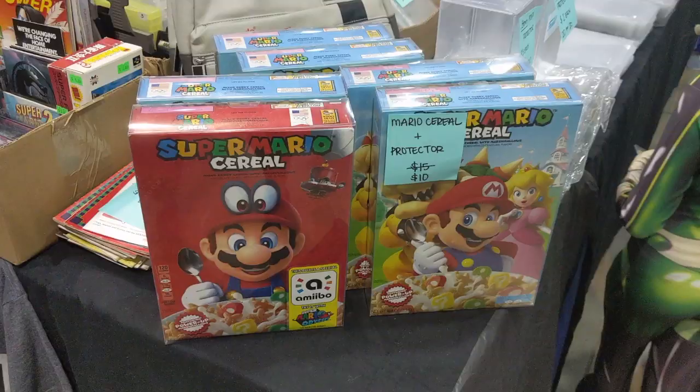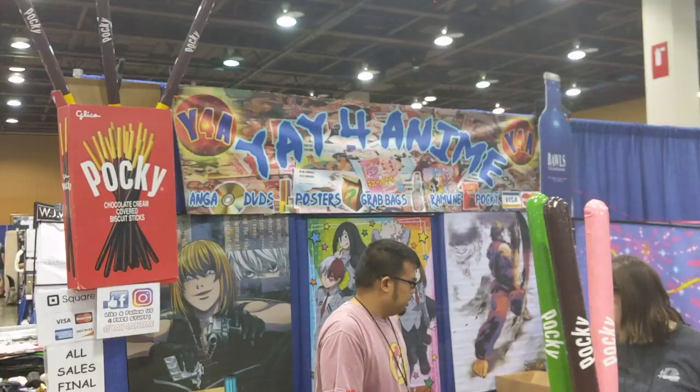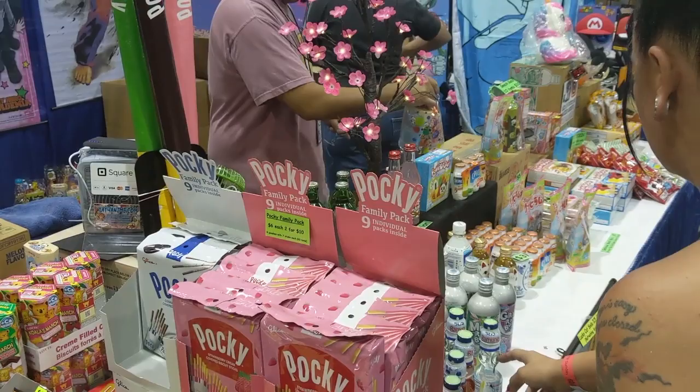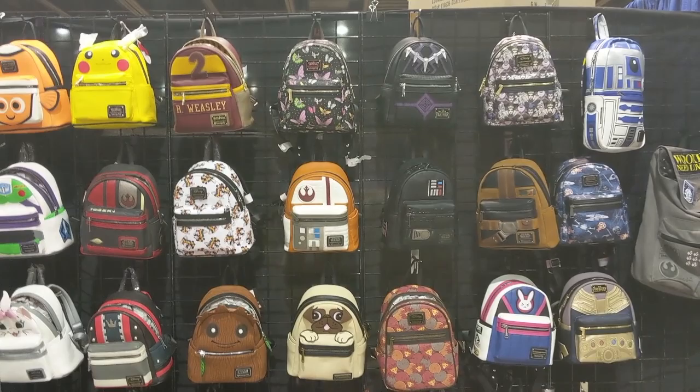I make custom protectors, even custom protectors for your cereal boxes. Well, that specific cereal. Like, I love this booth. There's like all your snacks you need. Pocky, Hello Panda, Ramen, and more. Nice. Some cute backpacks. Like that Wolverine one.